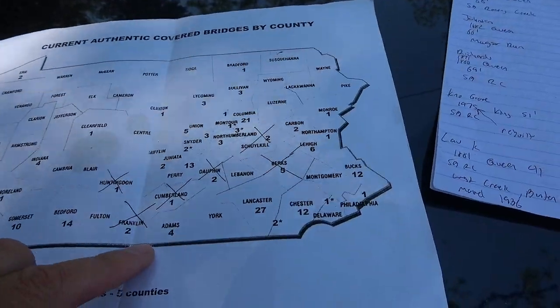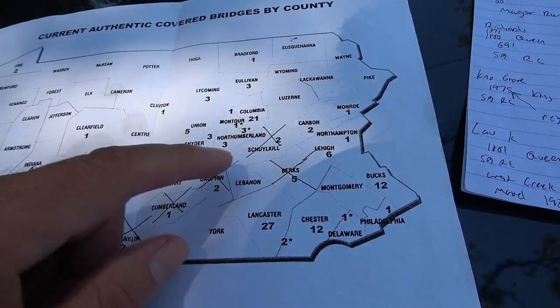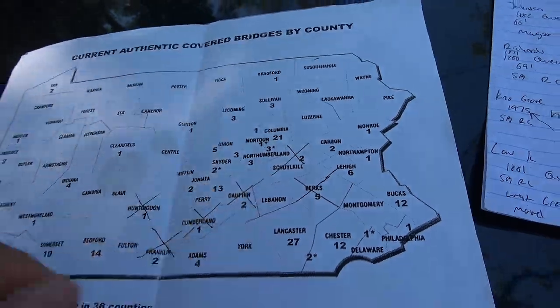But I'm here in southwest Columbia County this morning. Let me show you a little map, give you an idea of where I am. Here's a map of all the covered bridges. We're all the way up here in Columbia County. It has 21 covered bridges. It shares three of them with Northumberland County. That's where we are today.